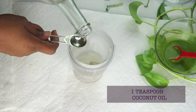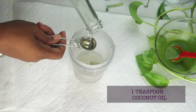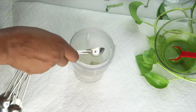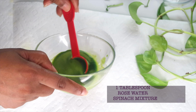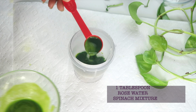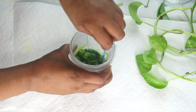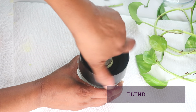I'm going to use 1 teaspoon of the coconut oil, 30 ml. You can use oil of choice, whether you're using olive oil or sweet almond oil. Pour this in. Now we're reaching for our spinach rose water blend. So I'm going to use 1 tablespoon of our rose water spinach mixture. We're going to give this a little stir. You can also choose to add some honey to this mixture.